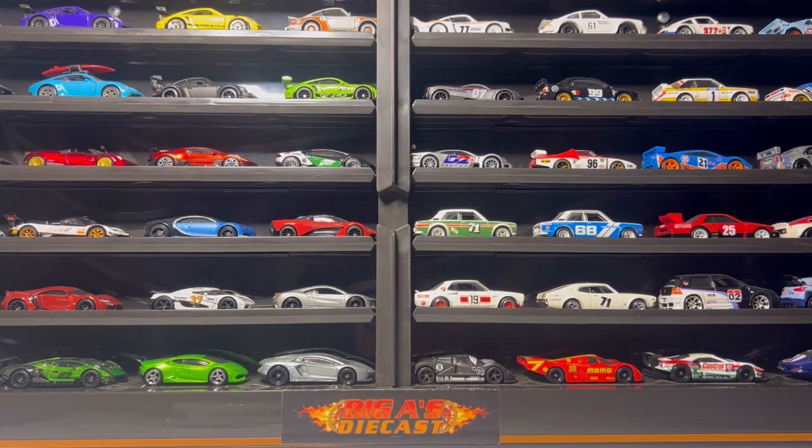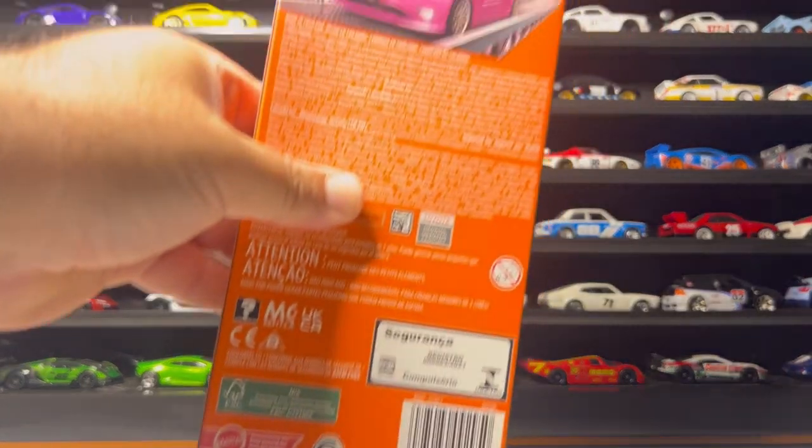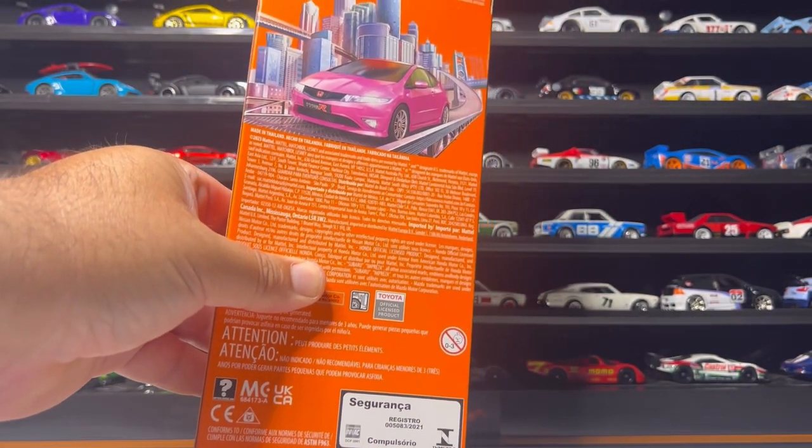In this video, I'm going to be showcasing this awesome brand new Matchbox Japan Cruisers 5-pack.